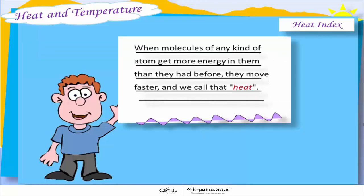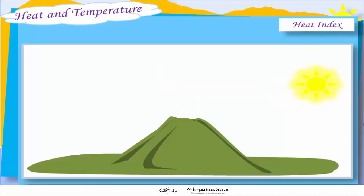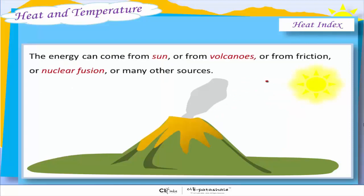When molecules of any kind of atom get more energy in them than they had before, they move faster and we call that heat. When the molecules move faster, they hit against each other and bounce apart, and so they end up further apart from each other than they were before. The energy can come from the sun, or from volcanoes, or from friction or nuclear fusion, or many other sources.